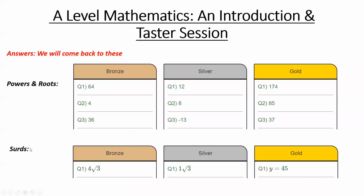Okay, so we'll come back through to these if you've got any questions. If you haven't done them, there's no need to worry. As we go through, as I said, we'll come back onto the actual maths work once I've done the introduction to what the course is, what it looks like, and all of those sorts of important parts in a moment.